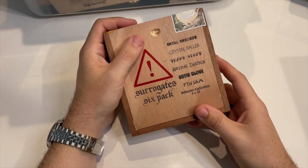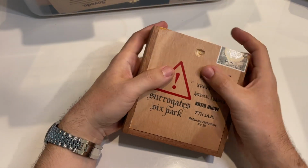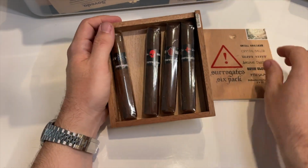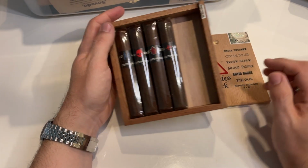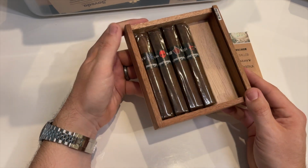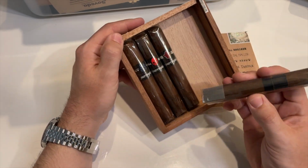So here we have the Surrogates from Tatuaje, and this one is going back to October 2022. I've smoked 2 of these already, so these I've had for a couple years, and I tried the Crystal Baller and the Animal Cracker, so this is what I have left in here. And I gotta say, really good flavors, even for having a couple years of age on top of when these were released. Very, very good.